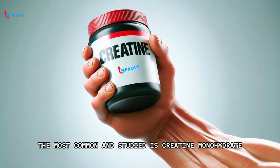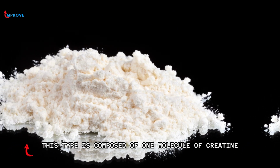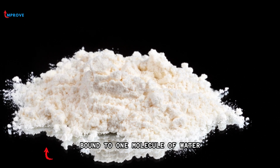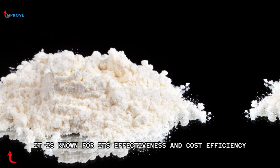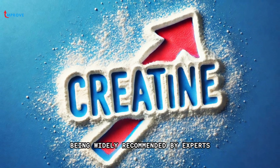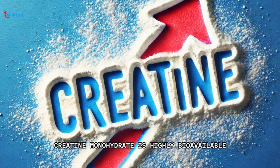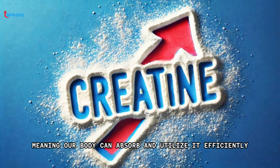The most common and studied is creatine monohydrate. This type is composed of one molecule of creatine bound to one molecule of water. It is known for its effectiveness and cost efficiency, being widely recommended by experts. Creatine monohydrate is highly bioavailable, meaning our body can absorb and utilize it efficiently.